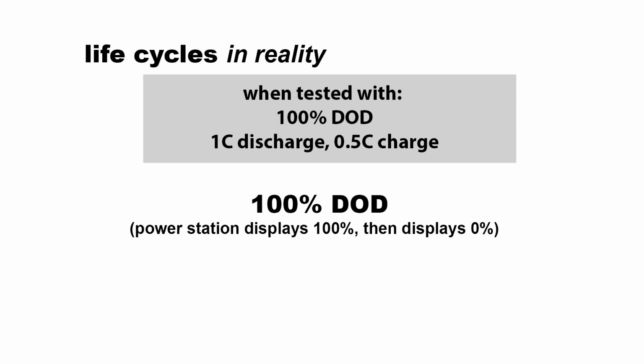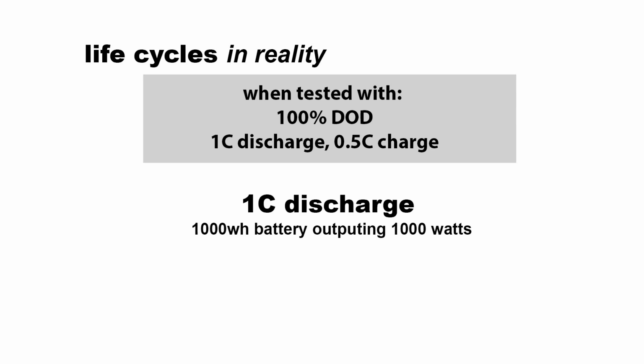So just think about the average that you do when you use these things. Is it 100% every time? Or is it probably more likely 70 or 80%? So this is a 1C discharge. This is a high rate. And this is the main factor of why I think these tests are a little bit unfair to NMC batteries.